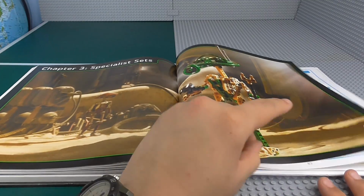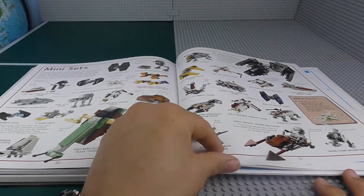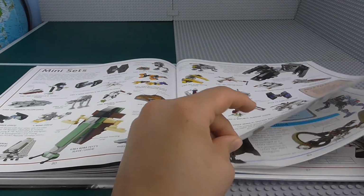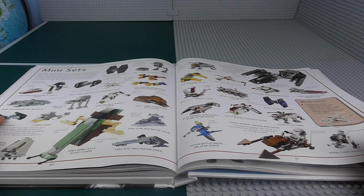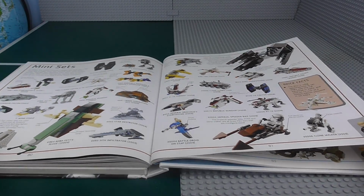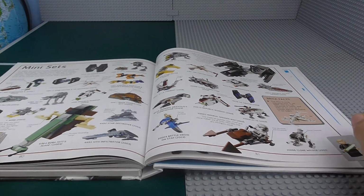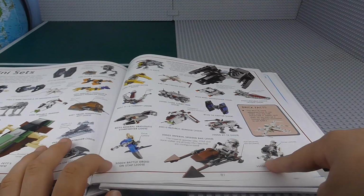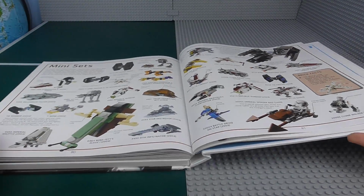Then we get to Chapter 3, Specialized Sets. These are basically, well, not the UCS sets. Well, yeah, the UCS sets, but you know what I'm talking about. Just all the different sets that are not as common, perhaps. We have the page of little mini builds and promotional stuff. For example, a while ago, you could get these 3 at the bottom if you got coupons in the paper, and I did get all those 3.